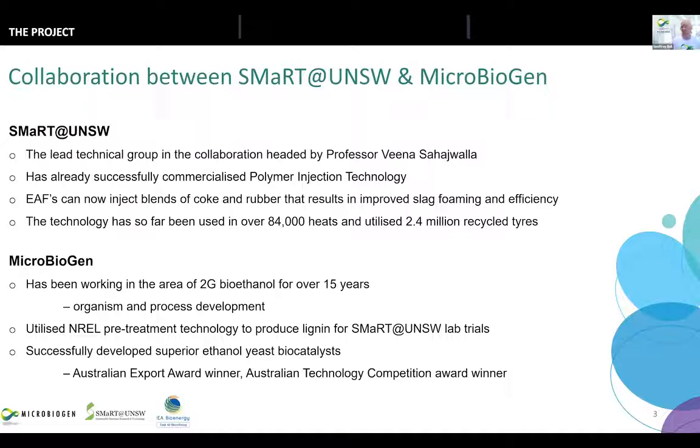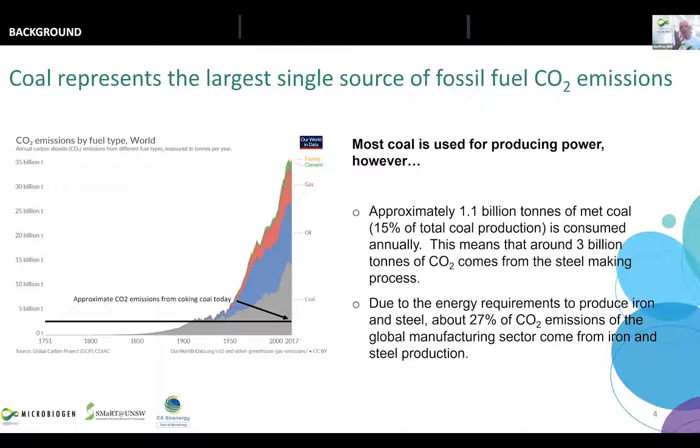So why would we look at using lignin for metallurgical coal? Well, you can see in the chart here that coal is the biggest CO2 emitter in the world. And in fact, a large part of that coal use is for metallurgical coal. Around 27% of CO2 emissions comes from iron and steel in the manufacturing sector, and over 1 billion tons of met coal is used per year. So if we could replace some of that with lignin, then that might be an opportunity.